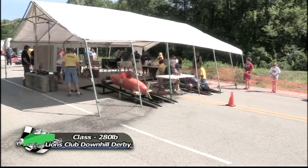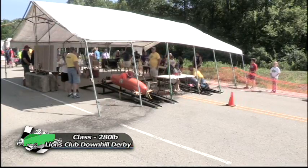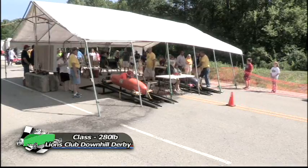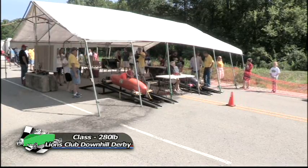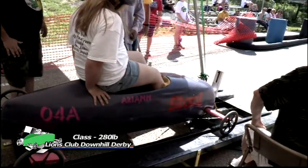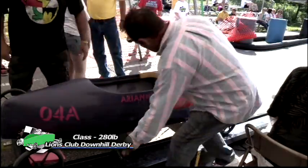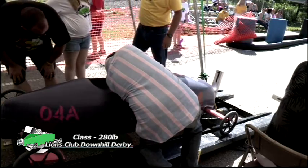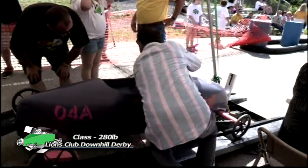Again, they're checking, I don't know if they're checking the brakes on Ariane's car or not, but they were looking underneath. I think they are. I don't think she can do it. Something's going on. I think she's out. It may be a braking system, maybe too much weight, don't know, but it looks like she's going to be DQ'd. Oh, no, they're doing the brake pad change. I think they're doing the brake job on that car.